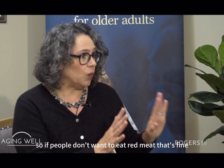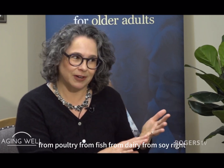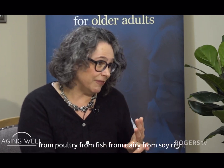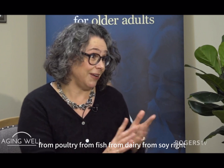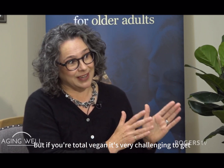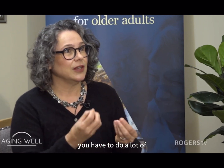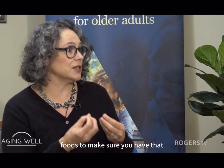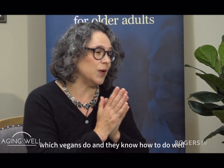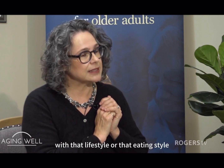If people don't want to eat red meat, that's fine. You can get high biological value protein from poultry, from fish, from dairy, from soy, right? But if you're a total vegan, it's very challenging to get enough protein in your diet at the high biological value. You have to do a lot of complementary mixing of foods to make sure you have that, which vegans do, and they know how to do well. But it's important to get enough protein in your diet still with that lifestyle or eating style.